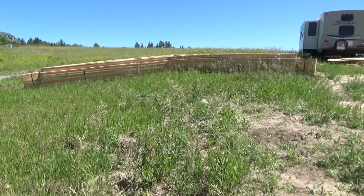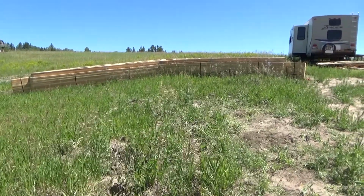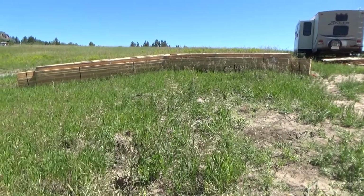And there are the trusses. We have a total of 22 of those bad boys.